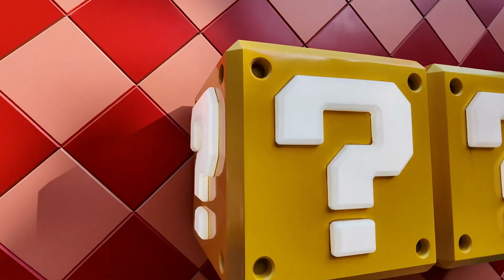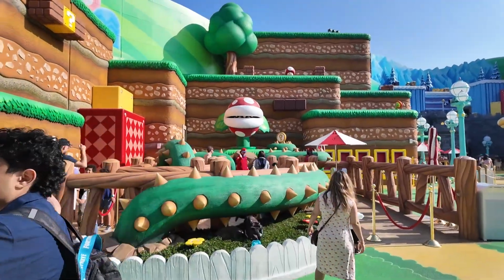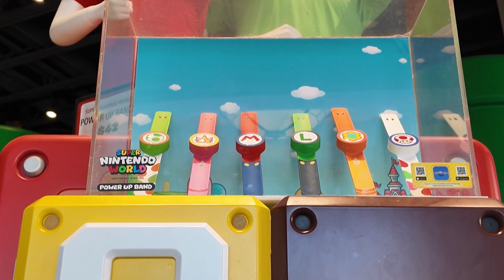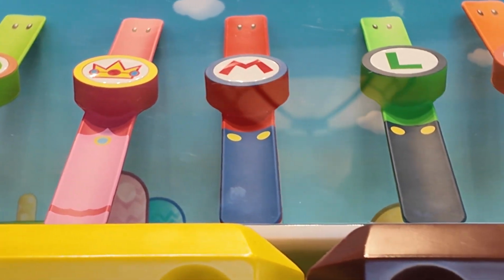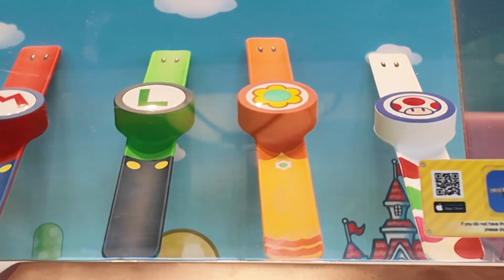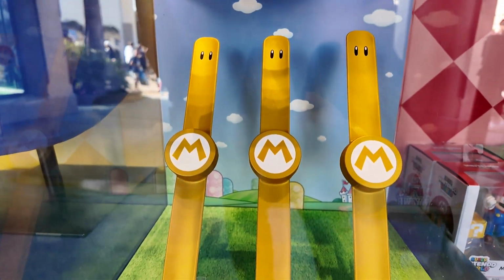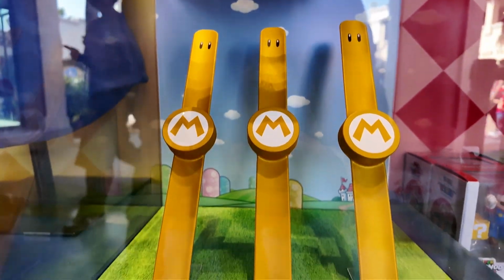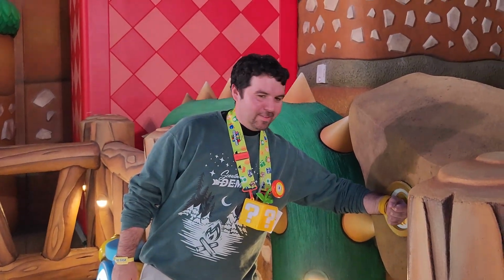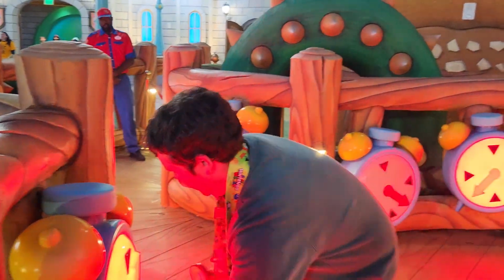That's basically what makes Super Nintendo World feel like you're in a video game, and that's thanks to the PowerUp Bands system. There's all sorts of characters you can choose from, like Yoshi, Peach, Mario, Luigi, Daisy, and Toad. I ended up getting a 1-year anniversary gold PowerUp Band. It was really cool, though I will say $47 for these PowerUp Bands is kind of a lot. If you're in a family, just get one of them. You don't need one for every single member. That way you still get to play all the really cool games.